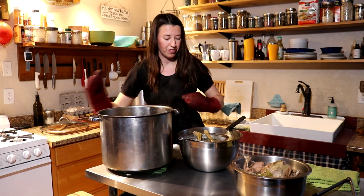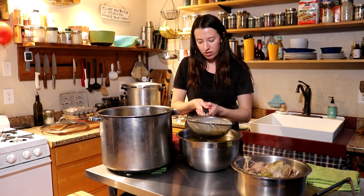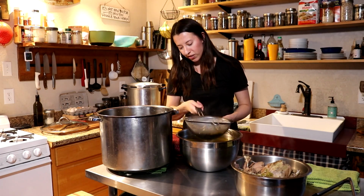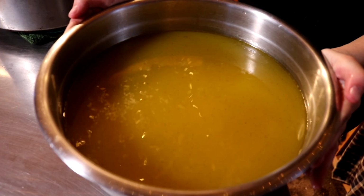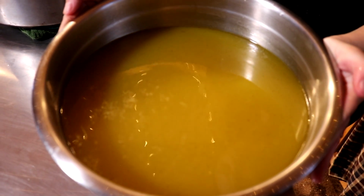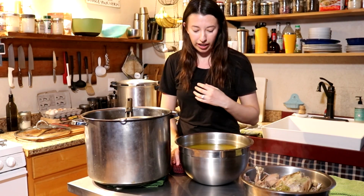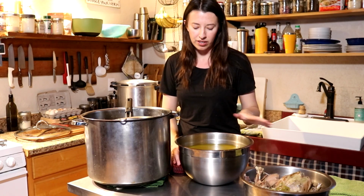I completely forgot about the feet, but we're not going to be eating those. Just get all that liquid down in there. It's such a pretty golden color. There's some fat from the chicken and then some of the olive oil from the garlic. And this is our broth. Like I said, I think that turned out absolutely wonderful. You can add salt and pepper at this point if you want. I'm just going to wait until we actually go to cook something with it to add that.